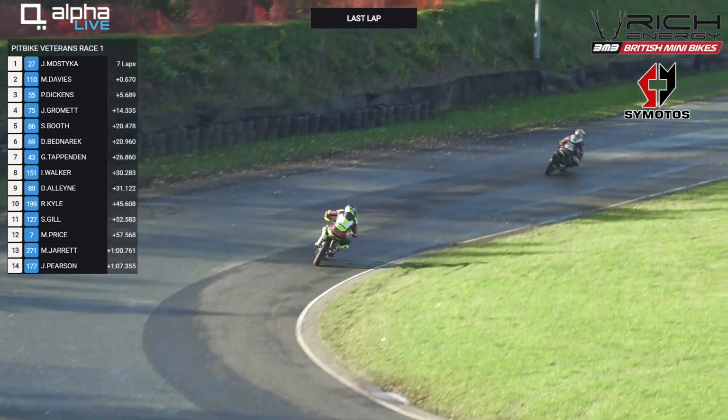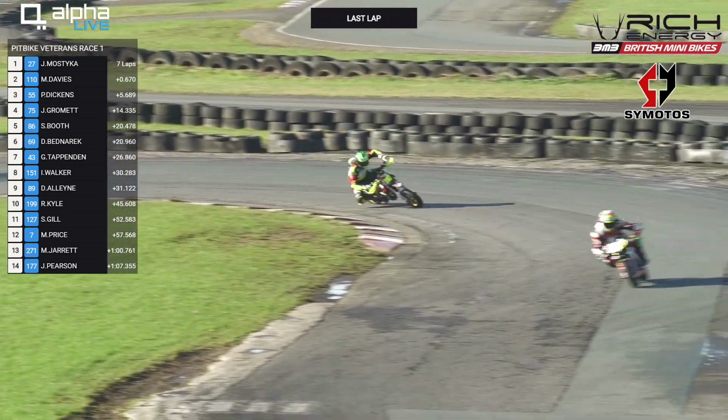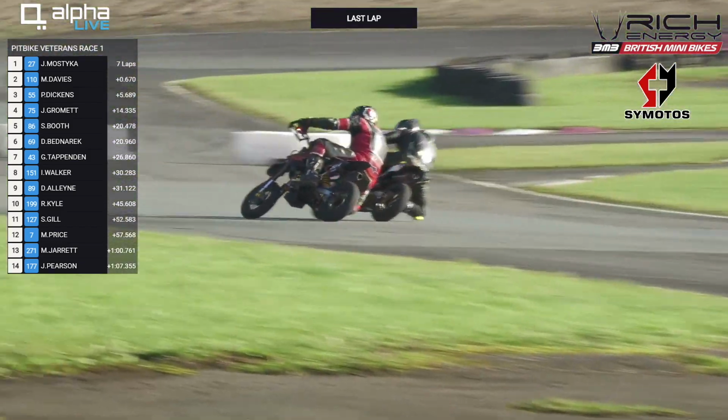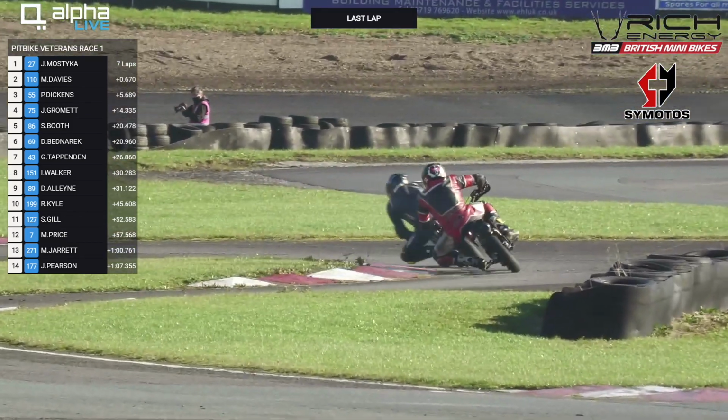Any kind of a mistake from Mostica and Davis will be right in here, but we've got less than half a lap to go. Davis certainly not throwing in the towel here as Mostica makes his way back towards the finish line, looking a bit further back though. That might be Ian Walker possibly.